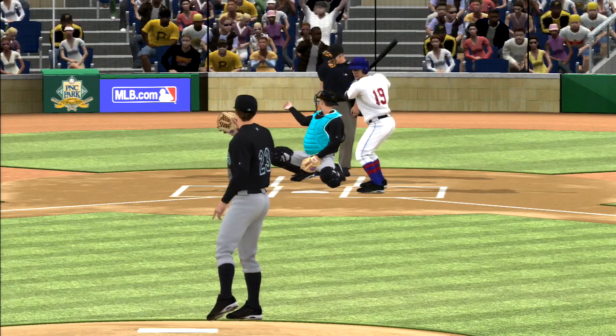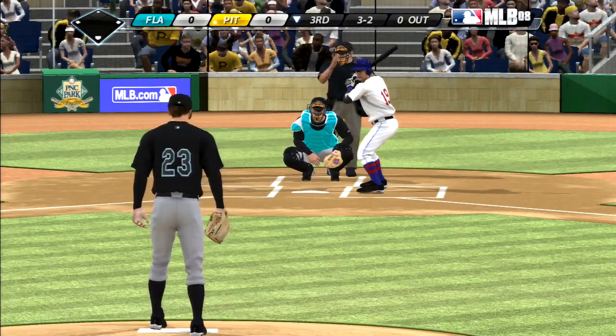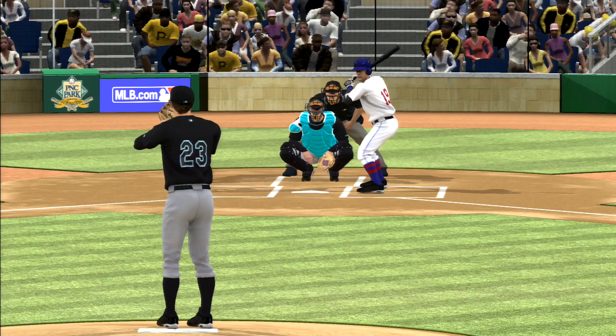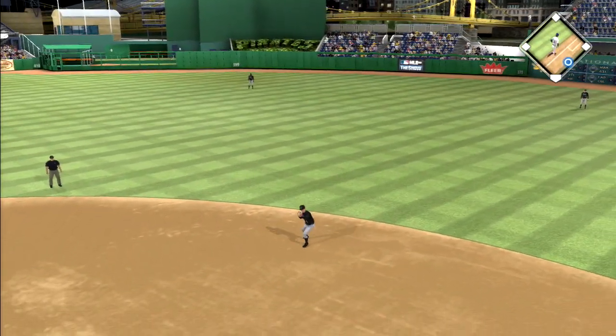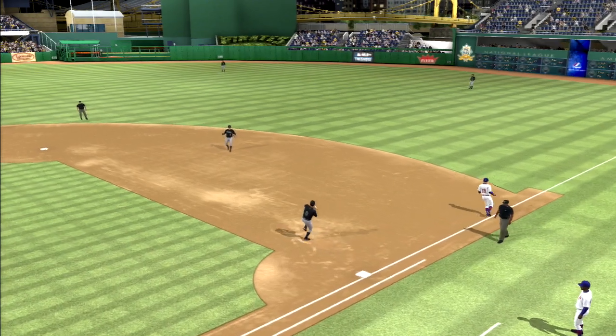That ball's foul. Payoff pitch one more time. Now a changeup is bounced to second. Uggla's throw is right there for the first out.